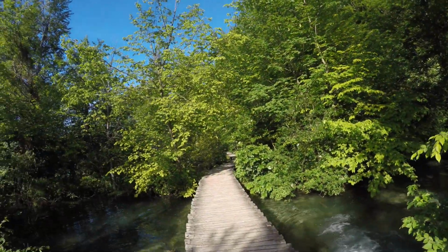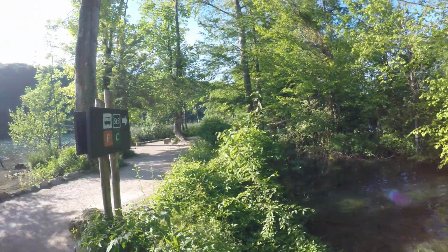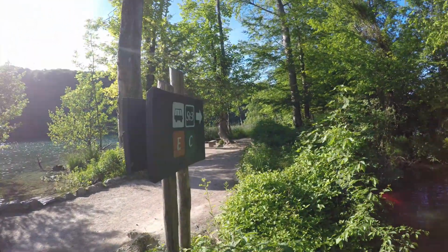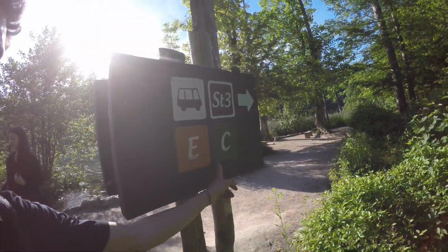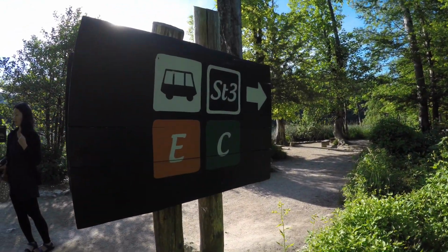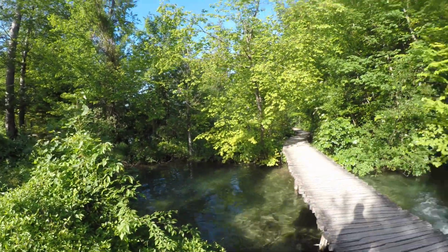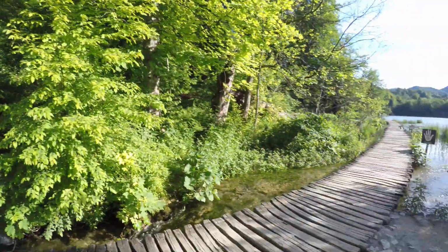Got to the top of this part, so now we're gonna go get the bus. You can do it hiking, but we're following C, so we're gonna go get the bus now. And we're pretty much at the top. This path here is flooded, it says, so we can't go.